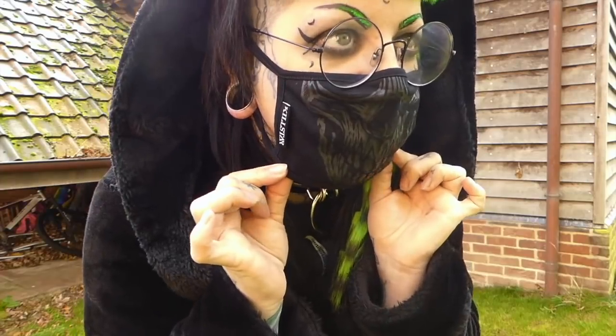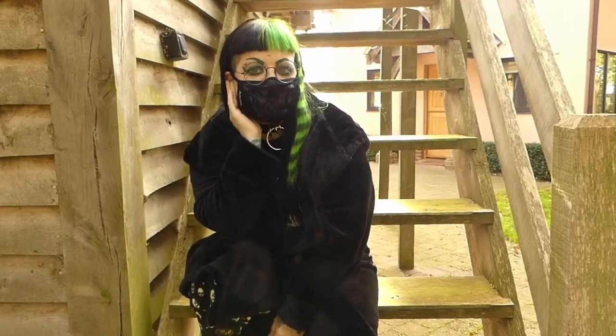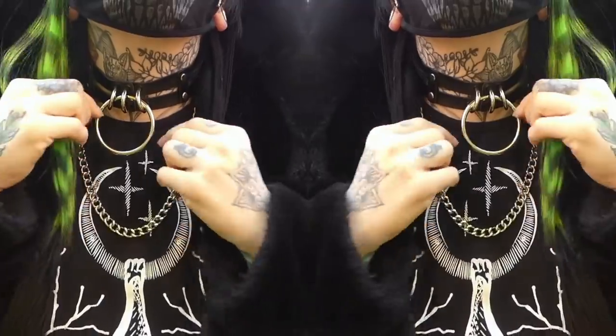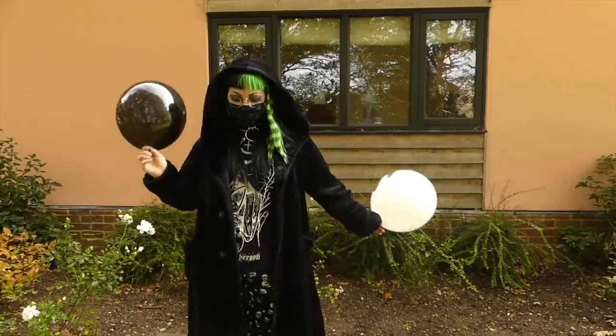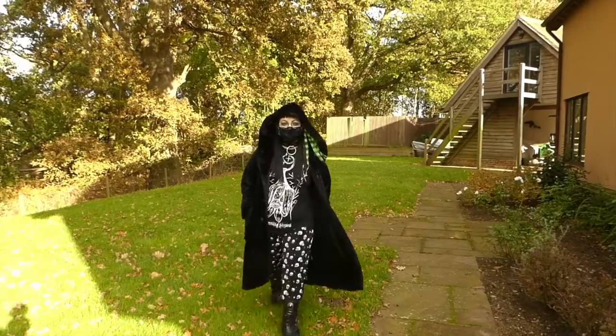The mask I'm wearing is one I got from Killstar. I have a lot of masks because I change mine really regularly, and this one is very comfortable to wear. The collar is one I got from Etsy, and it isn't great quality. It feels very cheap and flimsy, but it does look pretty good on. And the chain is from a really old belt I had that didn't fit me, so I took all the chains off and I now wear them as necklaces.